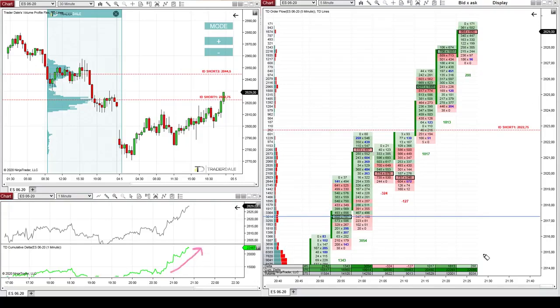Delta is still rising. In here, as you can see, it's still in green numbers, it's still positive. Now there is some sign of sellers, over 1,000 contracts on the bid side, but this doesn't mean too much because it's way too much above the resistance.